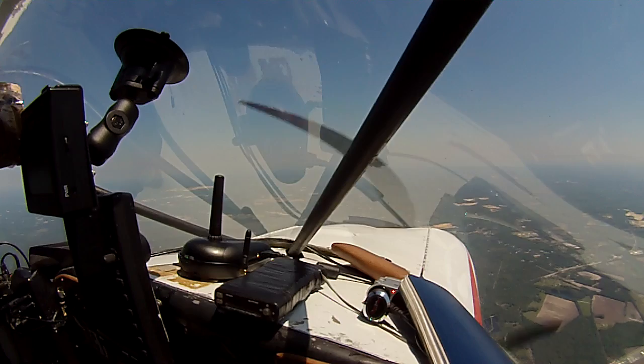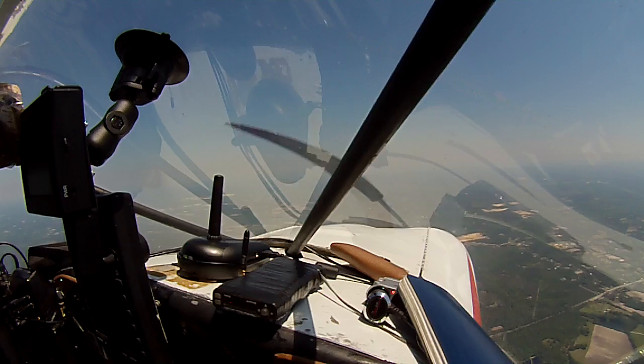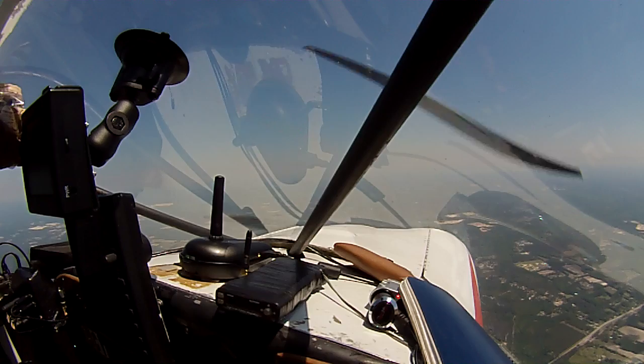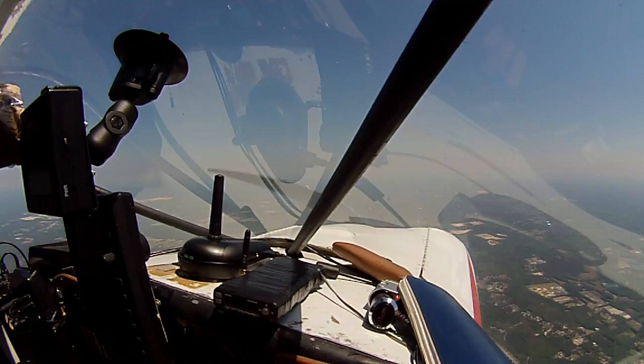You see, the door on the Kitfox doesn't open with the airflow like a regular door, where the airflow would push it stronger to close. On the Kitfox, the door opens up, and when it does, it's going to stay up. It's not going to blow back. If you want to fly with doors open, it's nice. You have to remove the door.